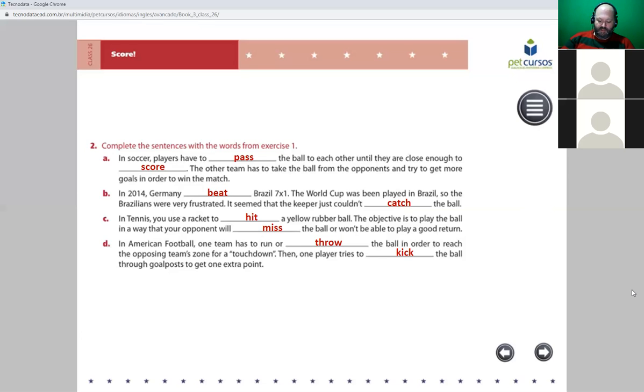Elito, please, the sad event. In 2014, Germany beat Brazil 7-1. The World Cup was being played in Brazil, so the Brazilians were very frustrated. Frustrated. It seemed that the keeper just couldn't catch the ball.